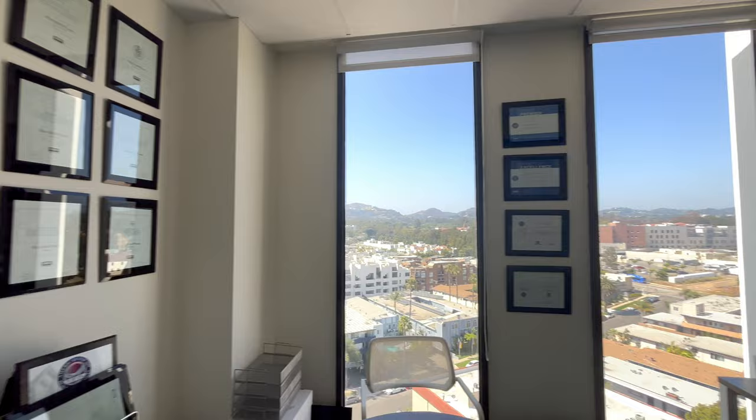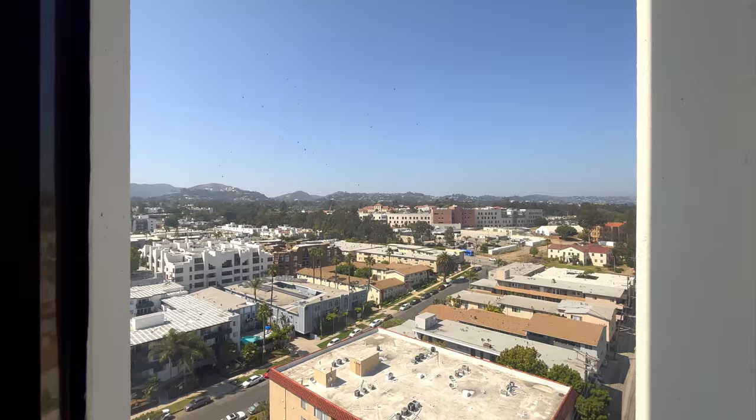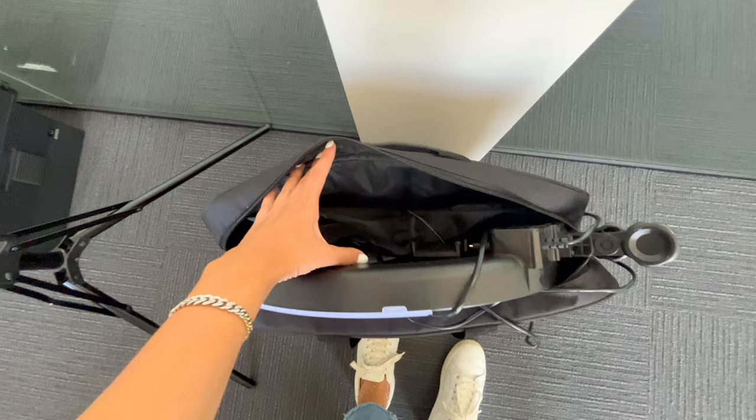Setting up filming. This is my go-to spot, and you can see there's this gorgeous view behind, which honestly gives me fantastic lighting. And then this is all of my equipment. I have my tripod here, lighting, additional lights in here. I have to fix that, it popped off. And then I have another tripod that I'll pop right in front of the light to get the best shots.